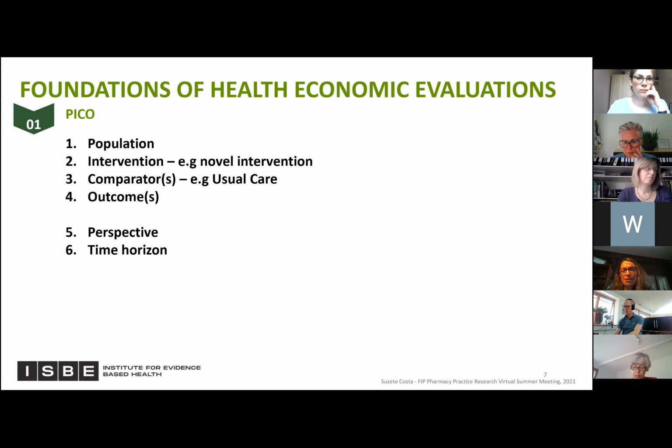Now, the other message I also would like to give here, because I found in a lot of studies, we do not define our population, intervention, comparator and outcome very well. This is particularly troublesome for some pharmacy research studies. So I think we have to clearly be able to define the population, the intervention, the comparator, and the outcome.